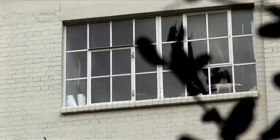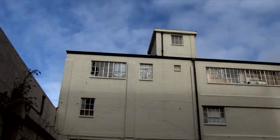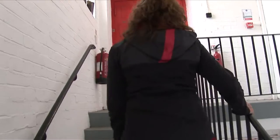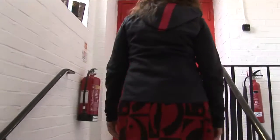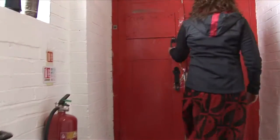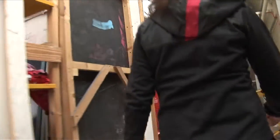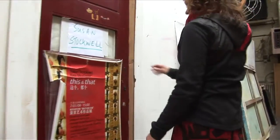I'm Susan Stockwell and this is my studio. It's in West Norwood in South London. I've been here for about 12 years. It's been great. Fantastic light which I need for my work. It used to be an old carpet factory and now it's an artist studio.